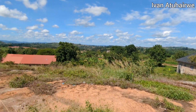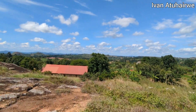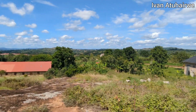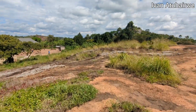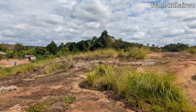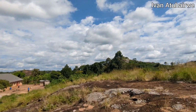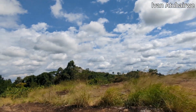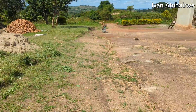I don't know, maybe because of season changes or it is too hot, that's why the water is no longer here. Anyway, let's go slope down. But this is the area where we grew up. That is one of the mountains they used to tell us not to go to, but we used to go there. I'll be taking you there.